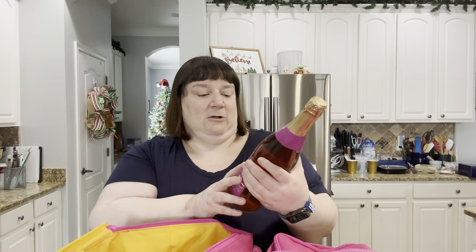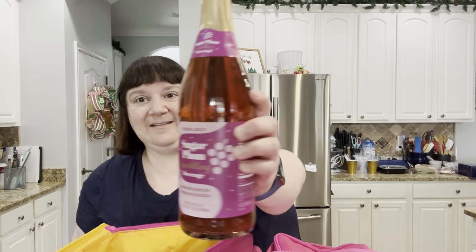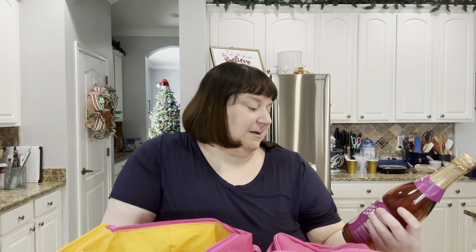But this is non-alcoholic as well. It's sugar plum sparkling beverage. Look at that. Isn't it pretty? It just reminds me of the Nutcracker and the Sugar Plum Fairy and all of that. It says it's plum and white grape juice beverage from concentrate. Now this one I can tell you is of a purplish hue.